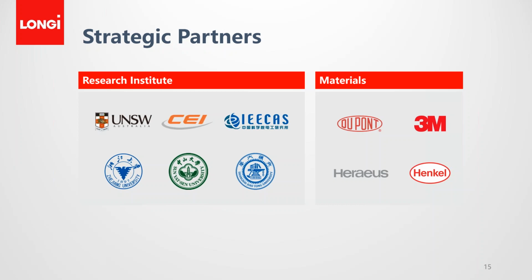In doing this investment, we grow our company not just on our own. We form strategic partnerships with advanced research institutes, like universities and research institutes, and also with material and equipment suppliers. These strategic partnerships are formed to address specific manufacturing issues we encounter. They help us develop and optimize the process, improve productivity, reduce cost, and improve performance.